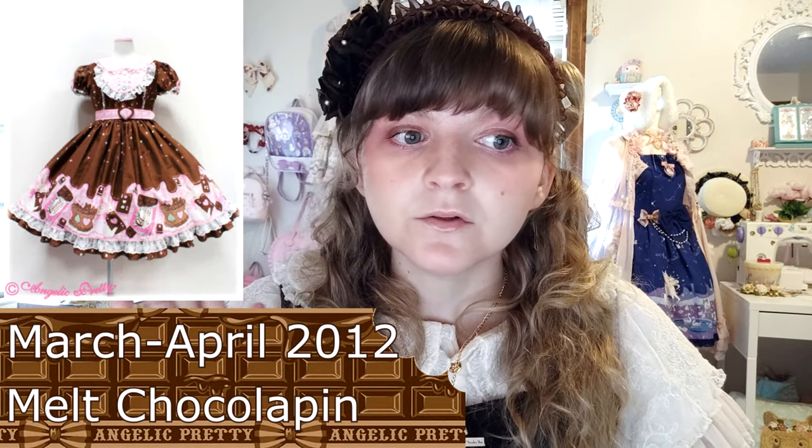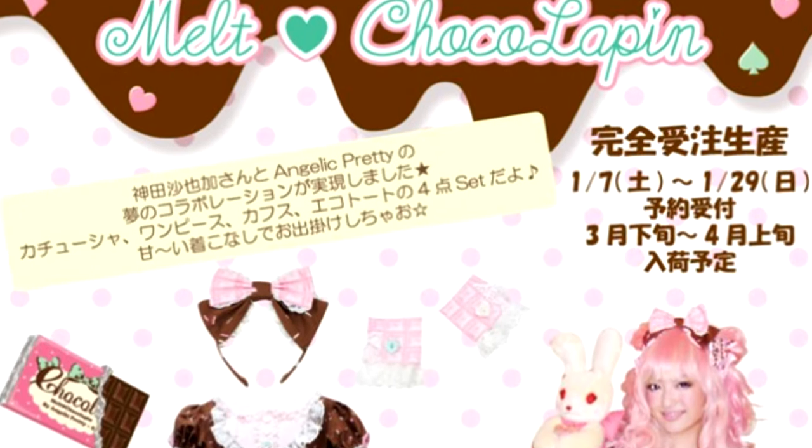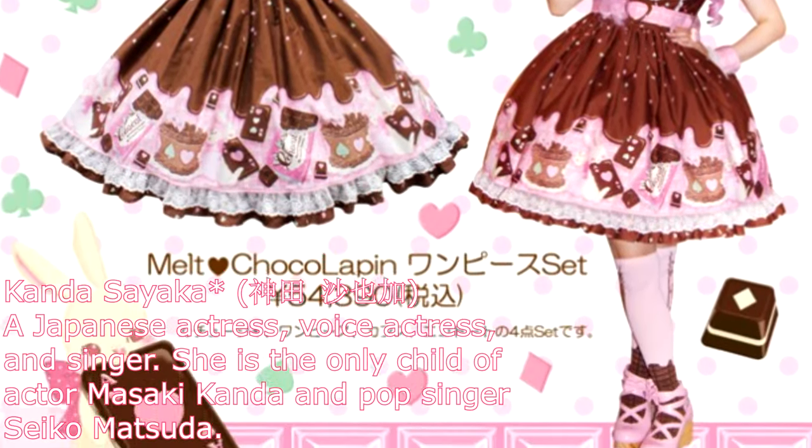Moving on, still within 2012, there was a release that almost flew under my radar. It's called Melt Chocolapin, and it's an OP set. So it's a one piece, but it was sold only as a set. I don't think you could buy the pieces individually. It was actually a collab between Angelic Pretty and the actress/singer Kanda Sakaya. The result of this collab was an OP set that was Choco themed. It's not my style. It has a cool, bright pink belt, and then the rest of it's brown. I think that was the only colorway it came in. So, brown and then pink border print. These do not come up that often. I mean, how many people actually bought the collab set to begin with?